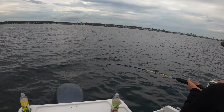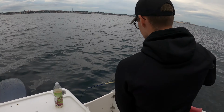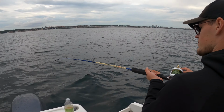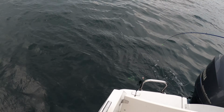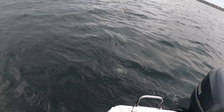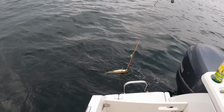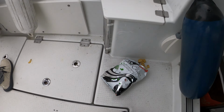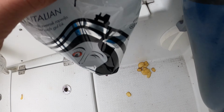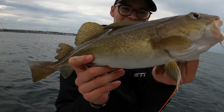Not sure how big it is. I hope it's a good fish. Yeah, we hope so. We are stuck with the cod today. Whoops. No! There we go.